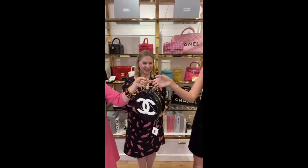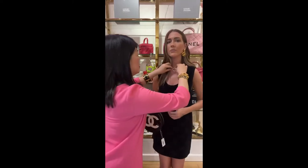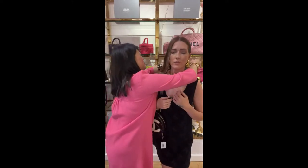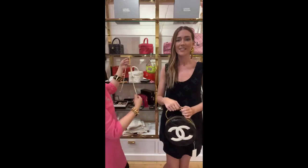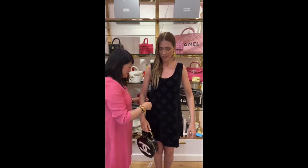I love this image. Are you able to take that back off and put it back on as a belt, so we can reference it? Yeah, I just don't want to get the belt tangled with my hair. You're going home with the belt. Or someone's going home with your hair. Yes, so nice, a lock of hair.